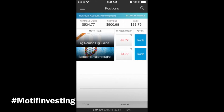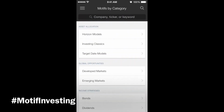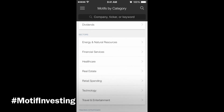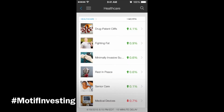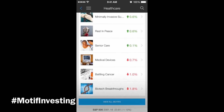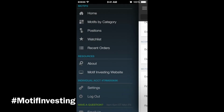So basically, if you click on the top here, you'll see there's a home, there's motifs by category for you to search. So let's search the motifs. So horizontal models, investing classics, investment strategies. Are you into bonds, dividends? Are you into the healthcare sector? So if we click on that, these are the different motifs available. So there's a drug patent one, there's a fighting fat one, medical devices, biotech breakthroughs, which is what we were in. So let's go back to the beginning here.